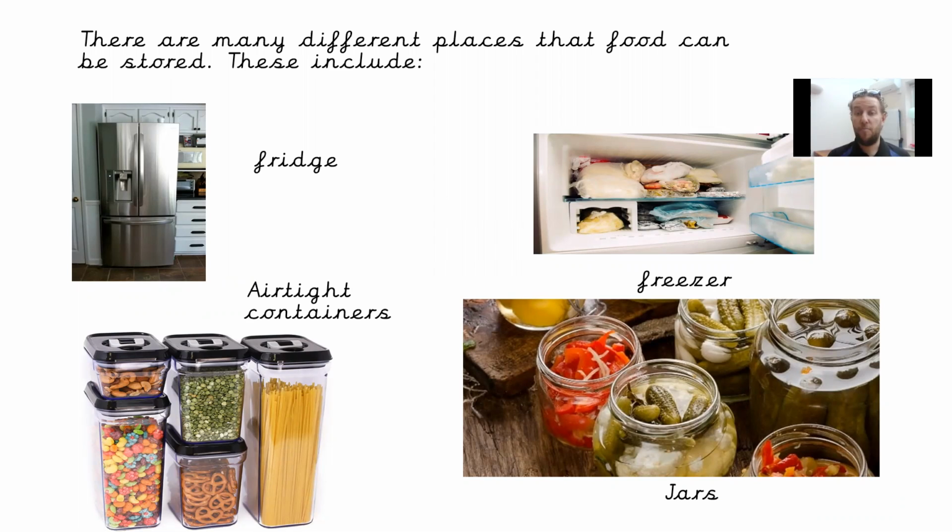The other one in the other top corner is our freezer. Now, the freezer is a lot colder than the fridge. We looked at it the other day, didn't we? And that is where things get frozen with all the ice and it keeps them nice and cold. So that one is the freezer.